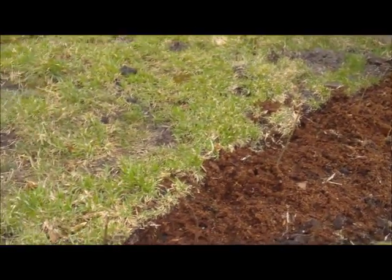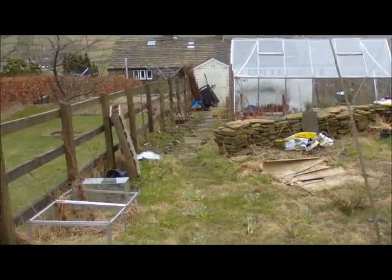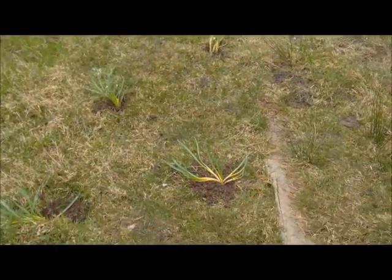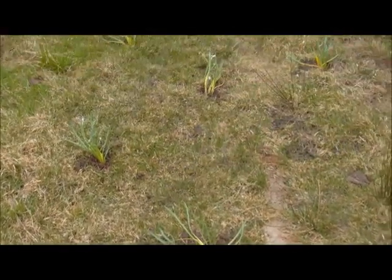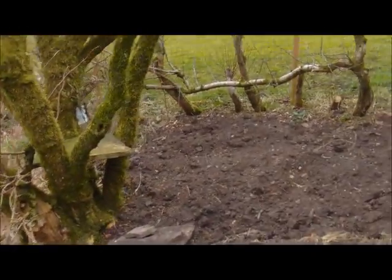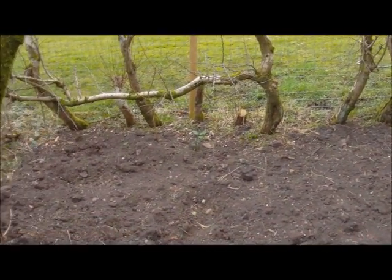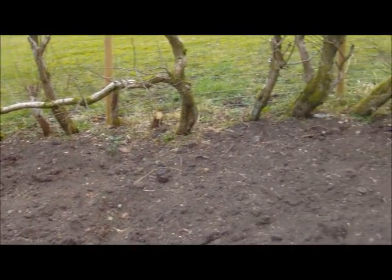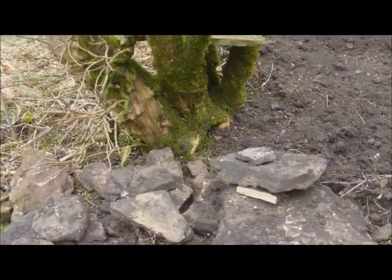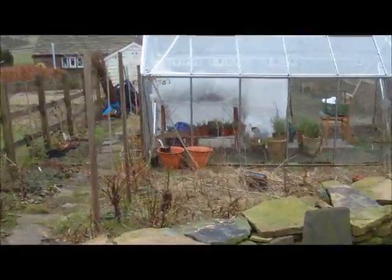As you can see, another hedge has been planted, hopefully to baffle this wind. And we're coming down now into recently we were quite busy planting snowdrops and starting to dig out beside the hedge for more beds and for some sloe to go in. As you can see from this small space, we have some more stone. That's the wonders of living on a hillside predominantly made out of stone.